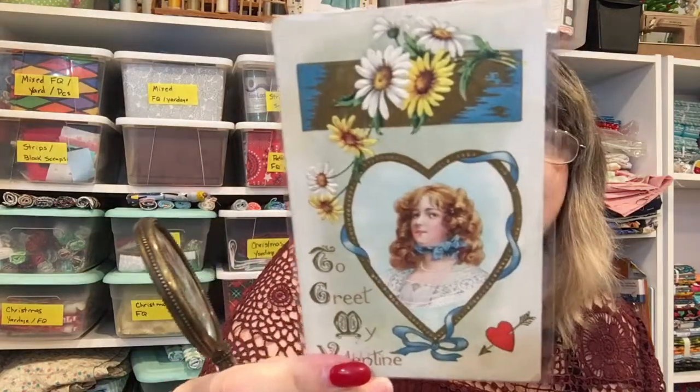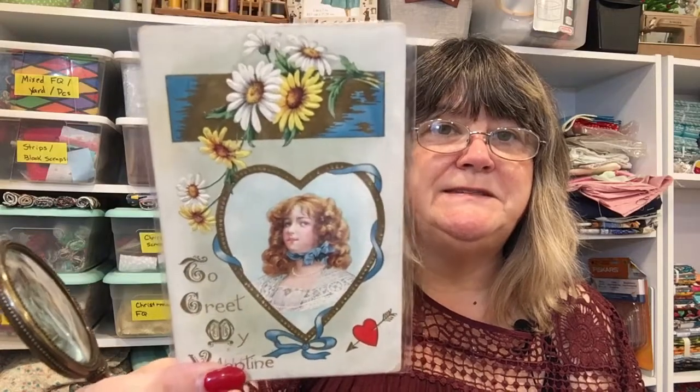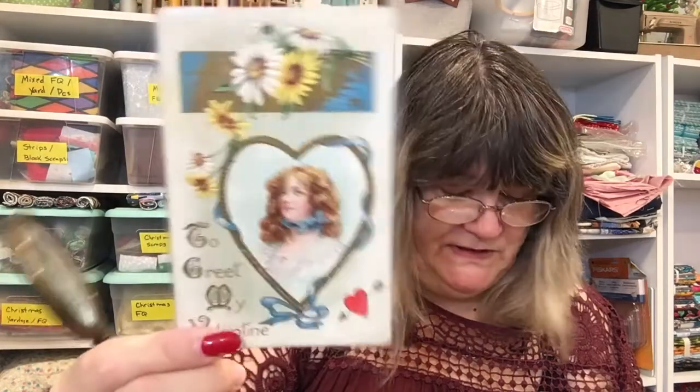This one is 1914. Look at that young lady. And these are some different colors, you know. This one's not predominantly red. It's only got the red heart. Other than that, you see the daisies and the blues. So this is unique. This one is a 1917 with writing on the back.